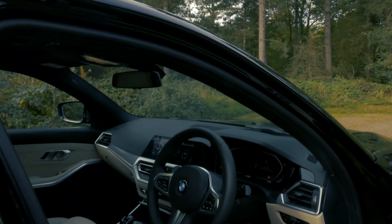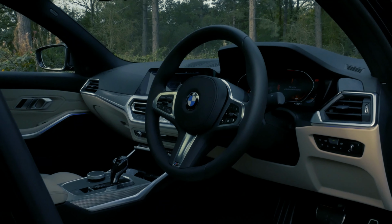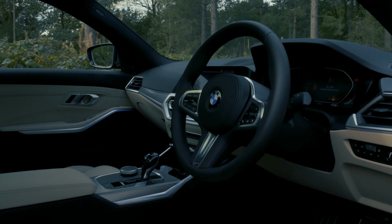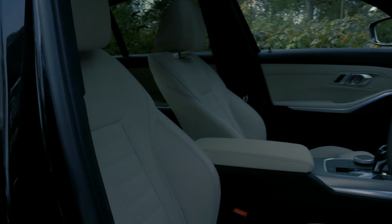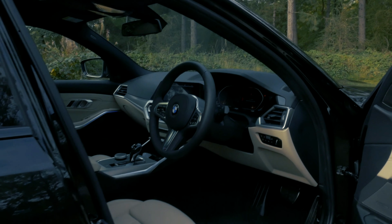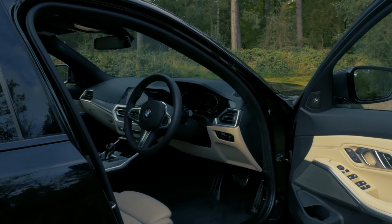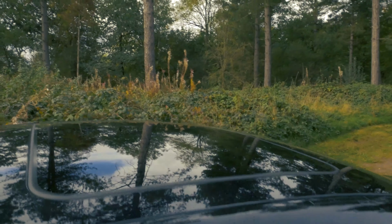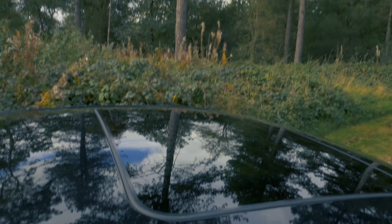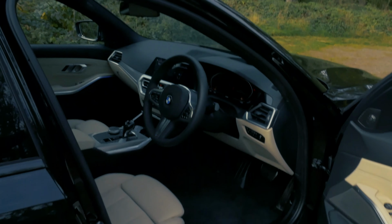Open it up. It's just beautiful in here. So this is finished with the oyster inside, which just adds so much to it. It's beautiful, absolutely stunning. And another rare option, we've got a sunroof on here. You don't see many of them these days.